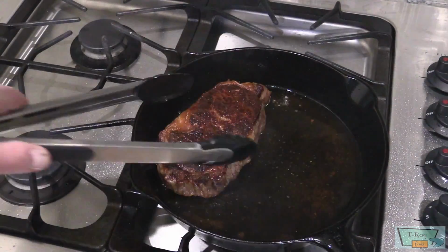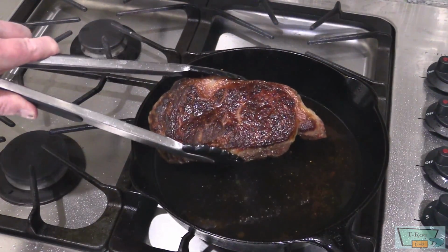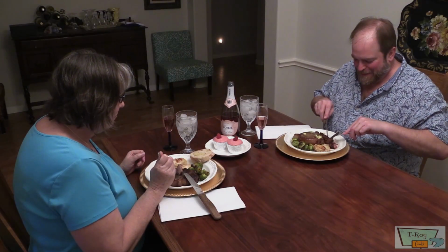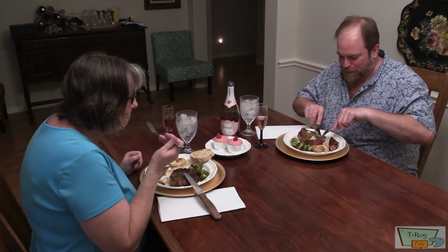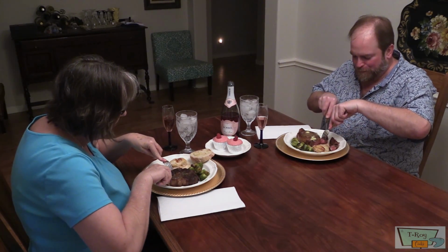All right, folks, I think Karen's is about a medium well. Let's go ahead and pull it. There you can see the other side. Really nice. Just let that rest. And I'm gonna put some pepper on that too. Yeah, I'm gonna give it some of this. Oh, and we put herb butter on here, compound butter. It's got some chives and thyme.